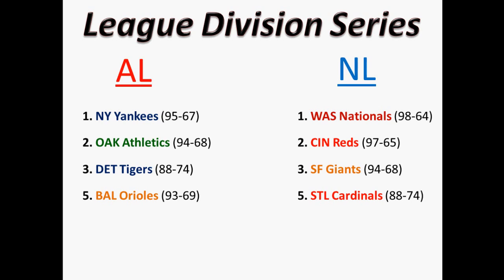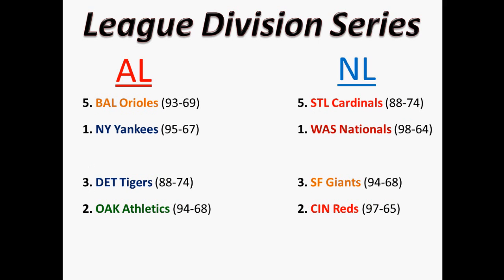So now you start pairing these guys off. The top seed, which is the New York Yankees in the American League, and the Washington Nationals in the National League, will face the lowest seed, which is the Baltimore Orioles in the AL and the St. Louis Cardinals in the NL. So one will host four, or rather five, and two will host three. And here you go. Those are the matchups.